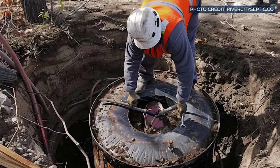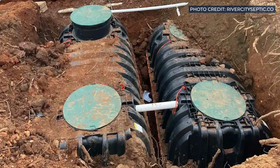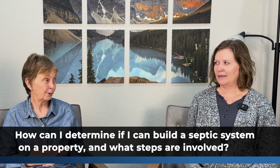So one of the things that may be new to people who are moving into this area is that in order to build, you have to have a septic system. I'm looking at a piece of property. How do I know I can build a septic on this property? What do I need to do?